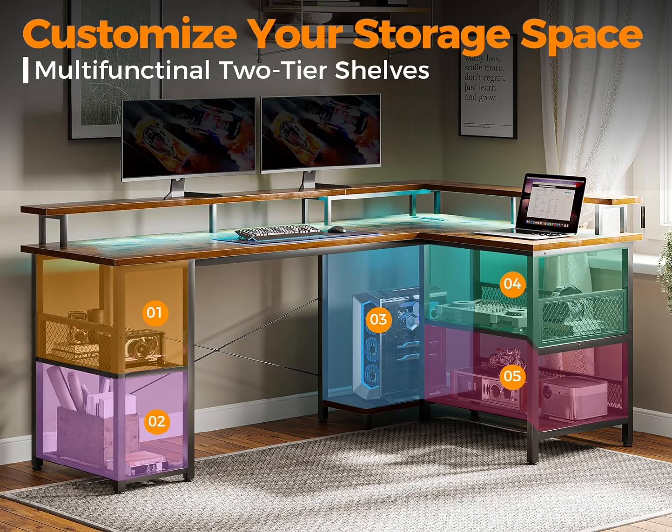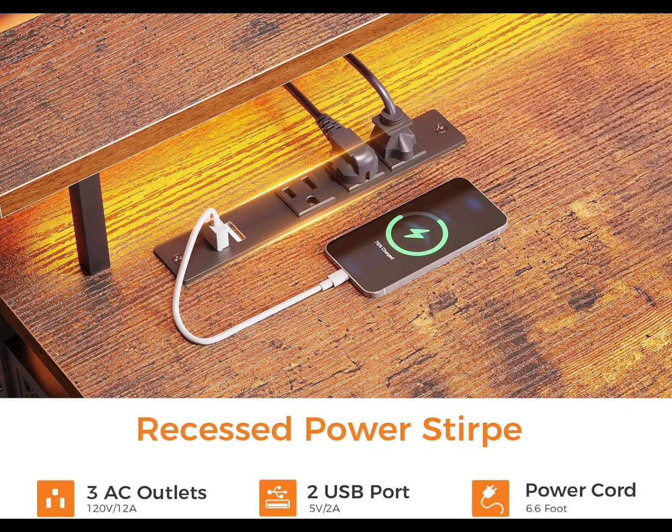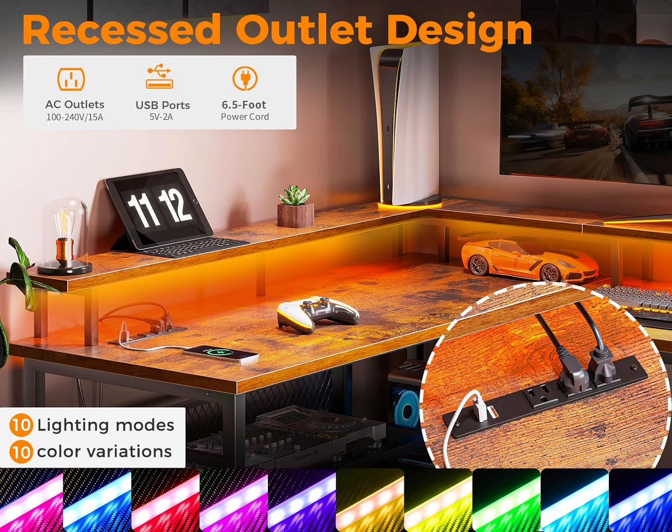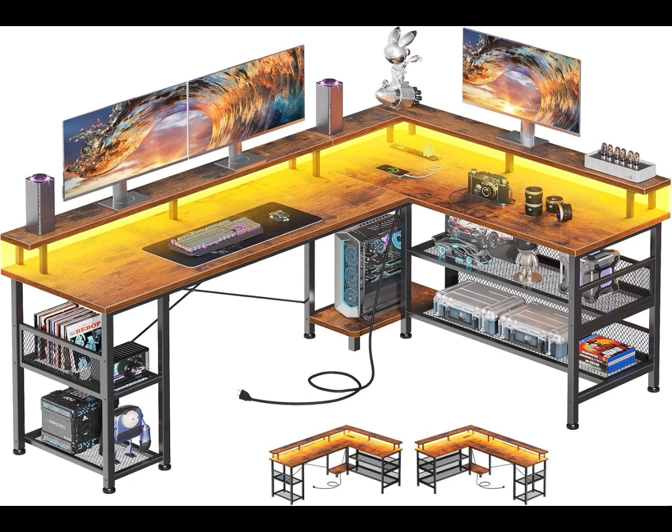Key features: 1. Spacious design. The L-shaped layout offers ample surface area for dual monitors, gaming consoles, or work essentials. The 66-inch length accommodates your gaming setup, office equipment, or creative projects with ease. Reversible configuration: adjust the orientation to suit your room layout or preference.